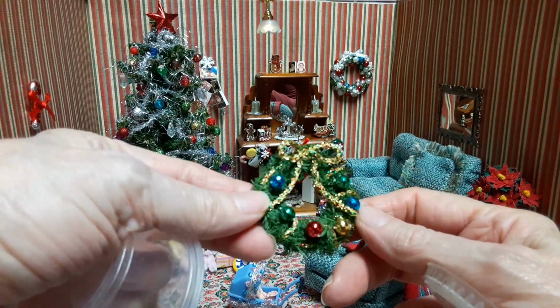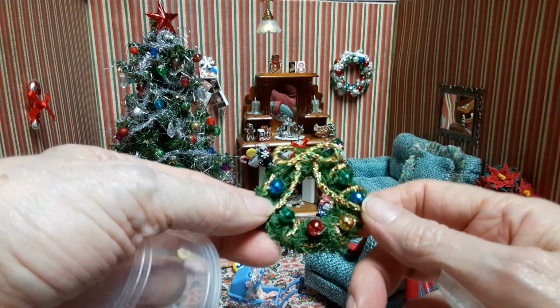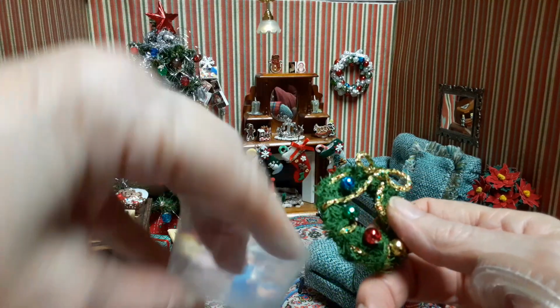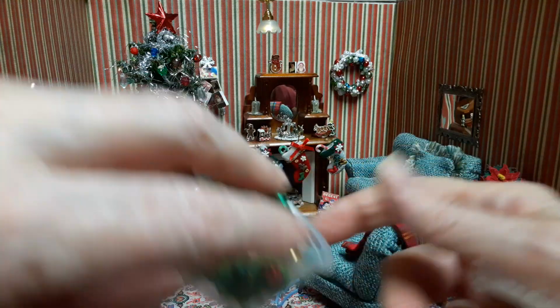This one is sweet, and it's just using the Mardi Gras beads. And this is that wired ribbon. This wired ribbon's great for using on the Christmas tree. Because of the wire, you can drape it.